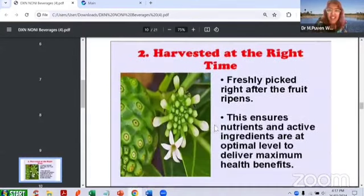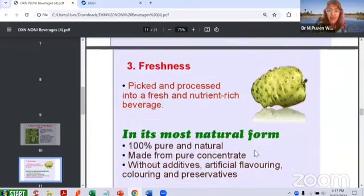Now, it is harvested at the right time. It's freshly picked right after the fruit ripens. Why do they do that? Because this ensures that the nutrients and the active ingredients are at the optimal level. So when we have the nutrients at the optimal level, what is the impact that we are going to get? It is going to deliver maximum health benefits to ourselves. So that is why the timing of the harvest is very important, and also it's very fresh.